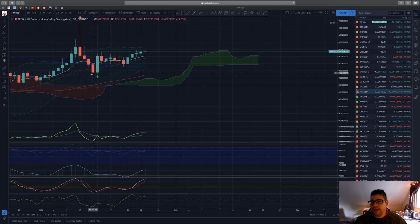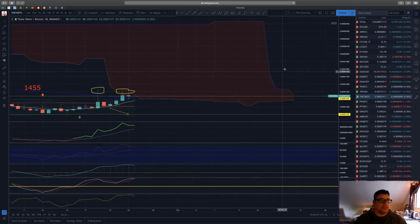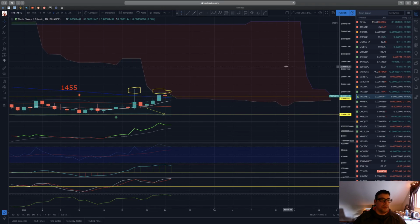How come it's red? What is going on here? Okay, guys. I don't know how long that's been going on, so hopefully it hasn't been going on too long. But Tron USD has been a buy since back here. It almost was a sell there, but we stayed in it. Okay, Theta BTC. Theta on the 1 day for Binance with Bitcoin.